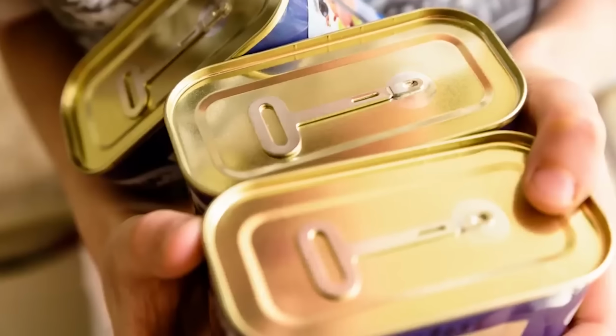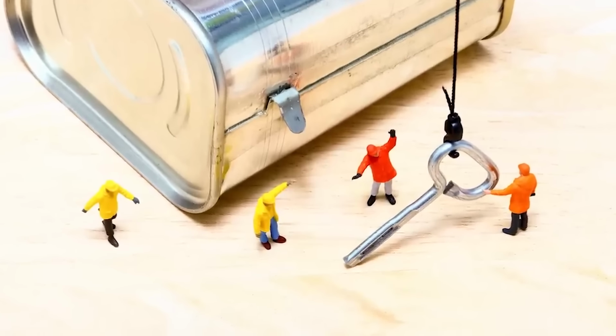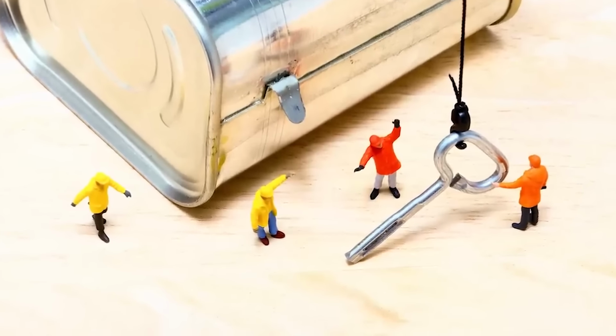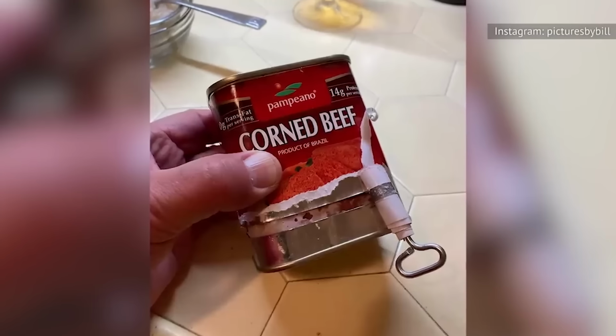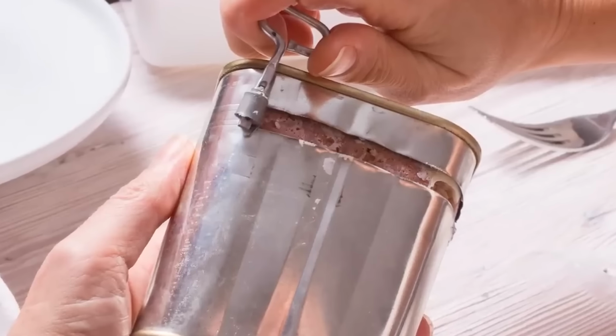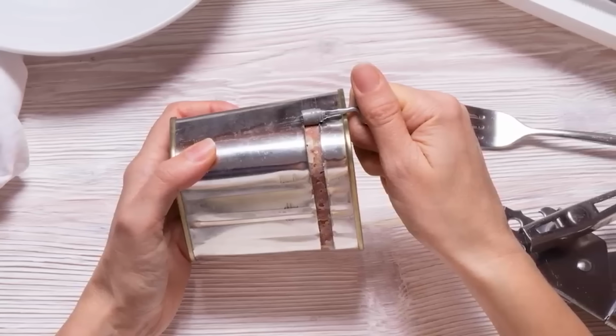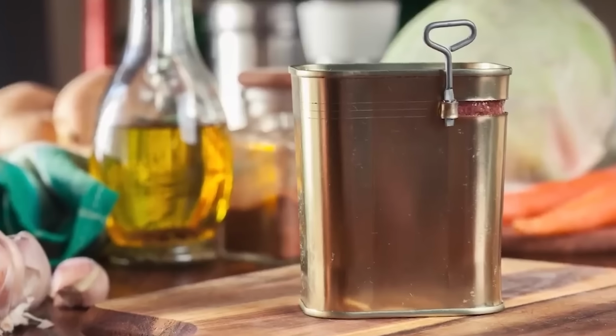Instructables advises that you remove the key and find where a small metal tab protrudes from the side of the can. Next, place the tab through a hole in the long part of the key. Finally, rotate the key around the side of the can, bringing the tab with it. This will create a cut in the can's side that runs along the entire edge. When you're finished, the entire top of the can can be removed, exposing part of the inner brick of meat.